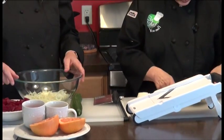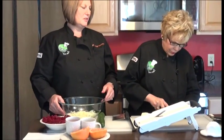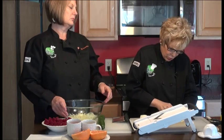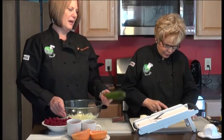Okay, so we can. You know what I think I'm going to do with this? I'm going to just chop this up real fine, just to finish up the rest of it. Just to finish up the rest of it. Miss out on anything. And then what we're going to do is we are going to take our cucumber next and add that.